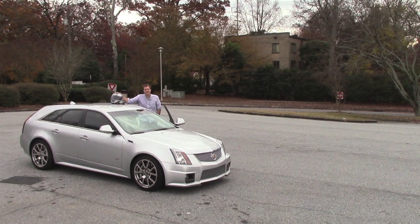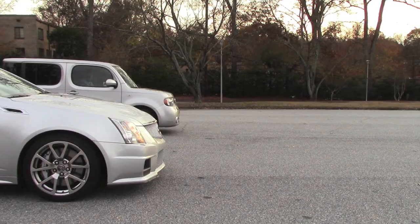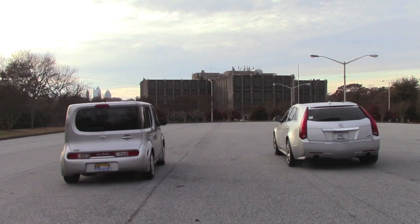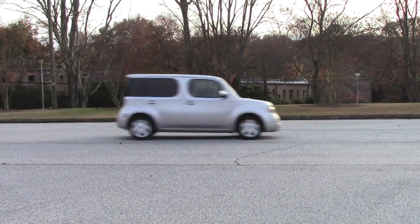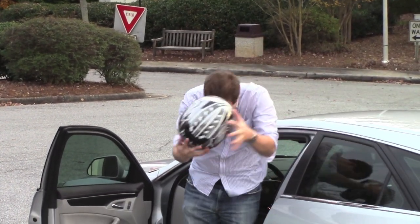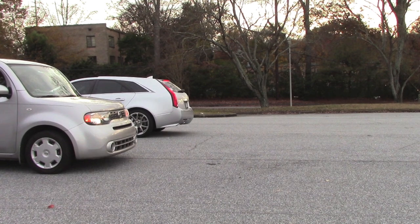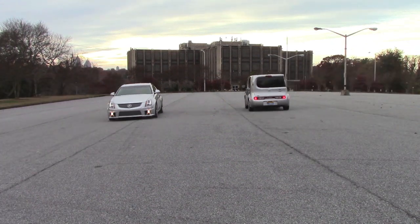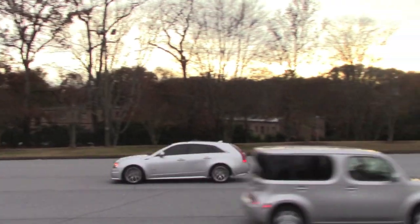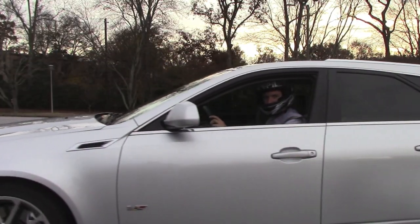So how fast is the Cadillac? To find out, I've decided to drag race it against my other car. Yeah, okay, maybe that was a little unfair. So we're gonna try it a different way. That was a lot closer.